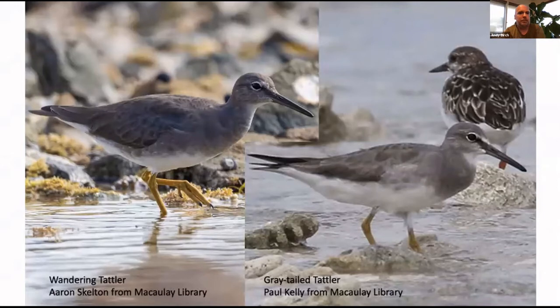Here we have a couple of basic plumage tattlers. Wandering on the left is our familiar rocky shorebird tattler in the county, photographed by Aaron Skelton. Breakwaters around Marina del Rey, Playa del Rey can be a reliable place to find them in the winter. And in flight, the uniformly gray upper parts and dark wings are unique to tattlers. Gray-tailed tattler on the right, photo by Paul Kelly, is the only one of these Eurasian Tringas that does actually have an LA County record.